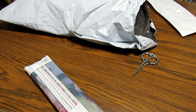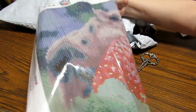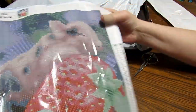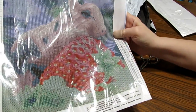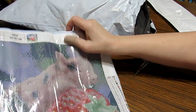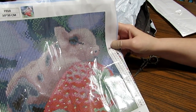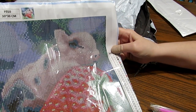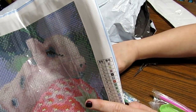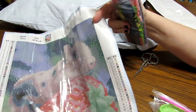Here we go. Put that in the trash. Oh my goodness. It's adorable. I wasn't sure, since it's so small, how the picture is going to look. But look at that. I can tell what that's a picture of. Can't you? A little baby piglet on a strawberry. Oh my. That is cute. And this kit is a square. So, this is going to be fun.